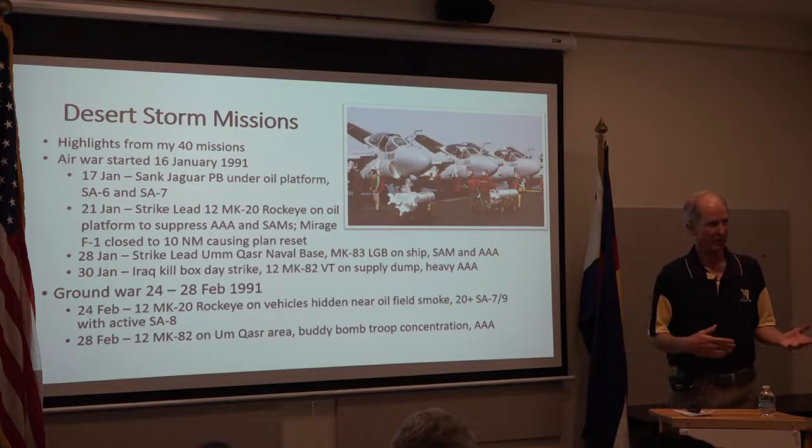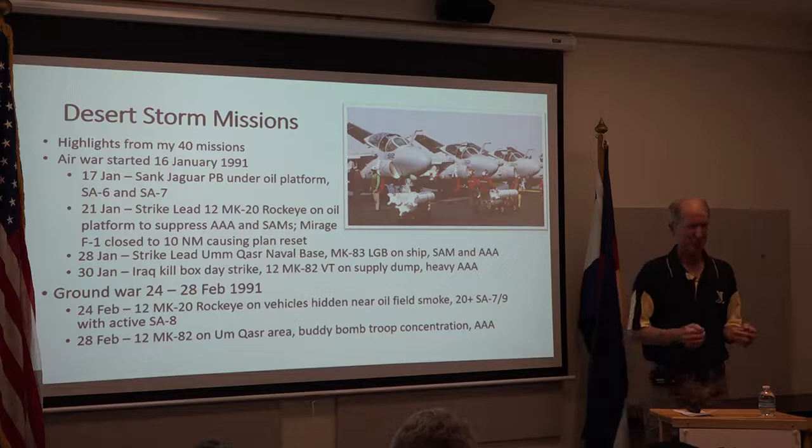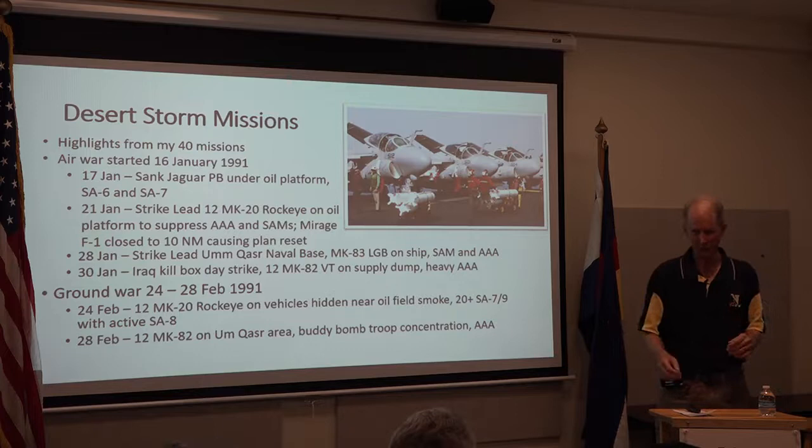I also took pictures of, I don't know if you might remember, when the Iraqis started pumping oil into the Gulf. Somebody had to go take pictures of that. I got that job. So we're flying around through the SAM belt, under SAM coverage, taking pictures of oil being pumped into the Gulf. But it was important that day.